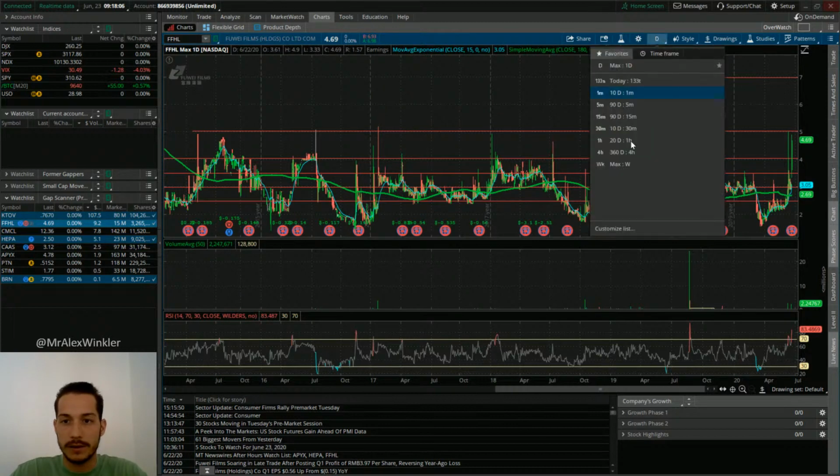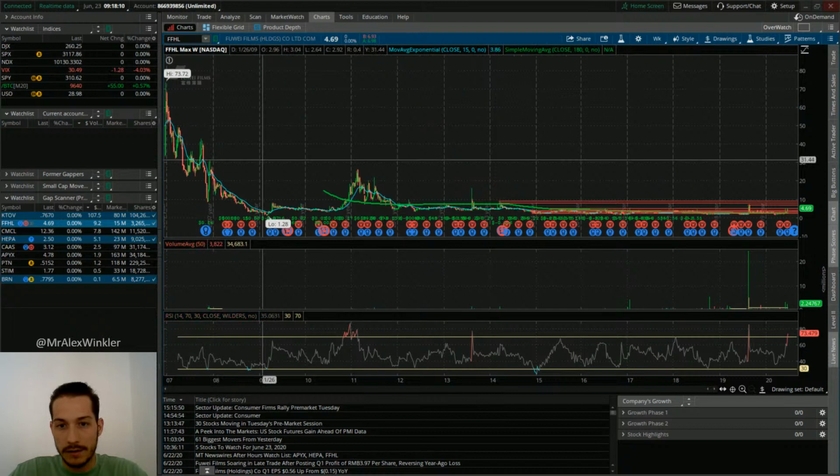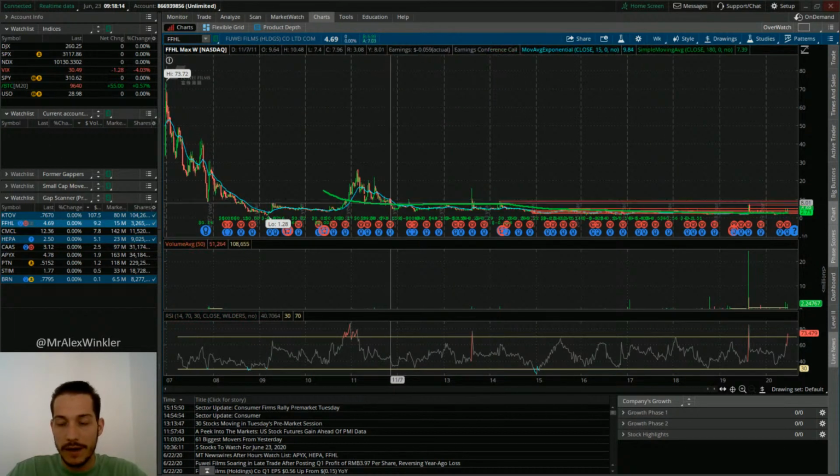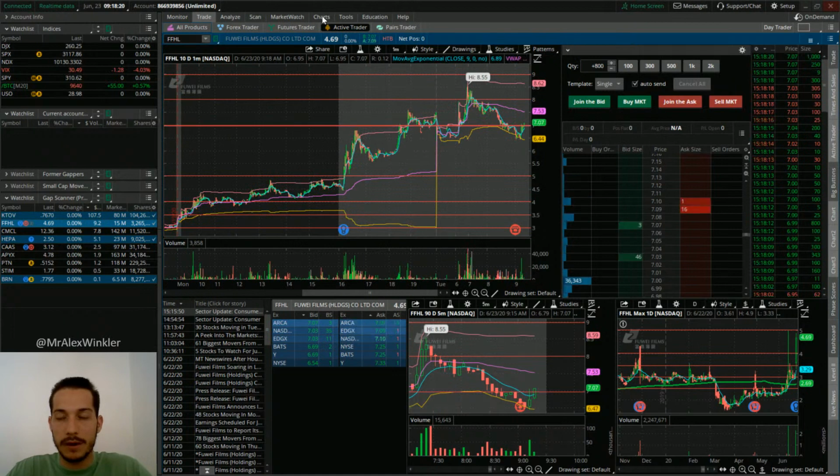Let me quickly go back to the weekly chart here. Okay, so this one's had much bigger days, oftentimes with a big sell-off. So that $8 to $9 range is big resistance. If we could break that, this could absolutely fly. For now, we'll just keep an eye on it.